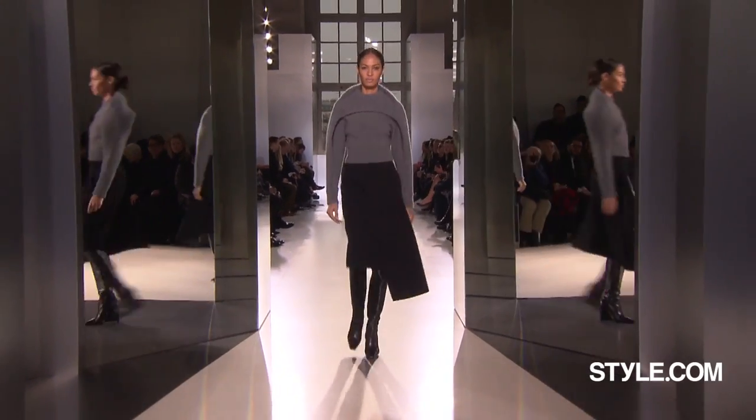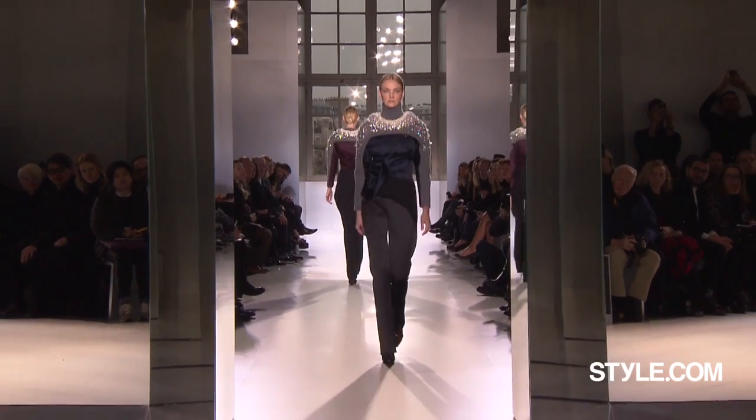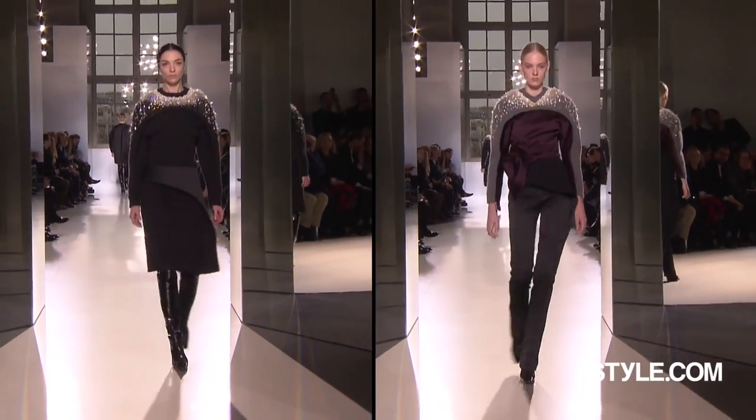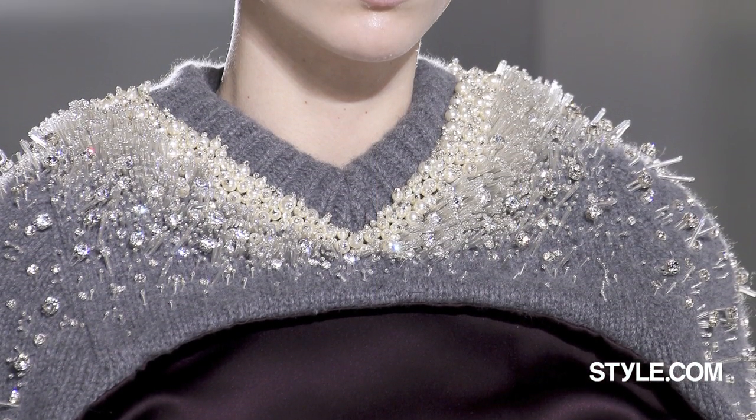The favourite thing for me was the sweater attached to the draping of what you perceive as Balenciaga of the past, but then it was modernised with that texture of knit along the top and then encrusted, so you had this satin with the knit and then the beading.